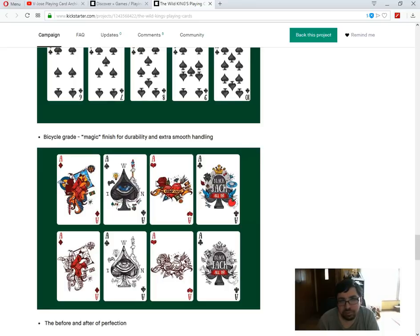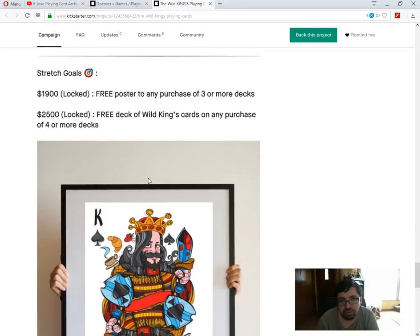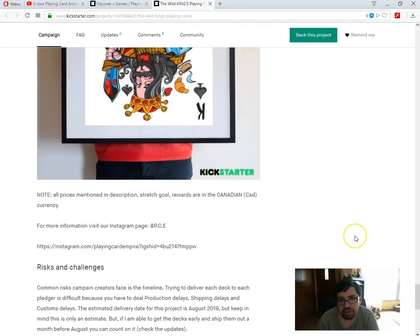It says bicycle grade magic finish. That's my concern because the goal is not big enough. It's not reasonable for a USB-C printed deck. He does not specifically say it's USB-C printed, but he does say bicycle grade.